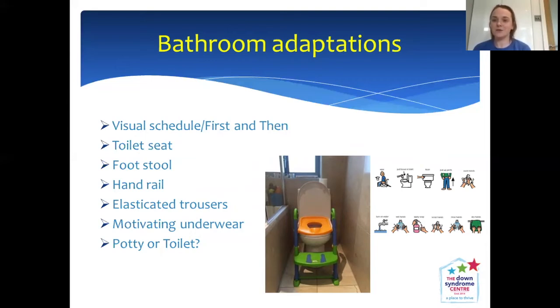And potty or toilet. So there's kind of a debate. Some people say if you train to the potty, you then have to retrain to the toilet. But then some people find the potty really useful because it can be brought around very easily, and it's the same seat that the child is sitting on no matter what environment. And actually, particularly at the moment, with all the germs and considerations we have to consider, bringing a potty might actually be a useful thing at the moment. But have a look at your child's signals. They will generally decide for you if they prefer to use the potty or the toilet, and go with that.